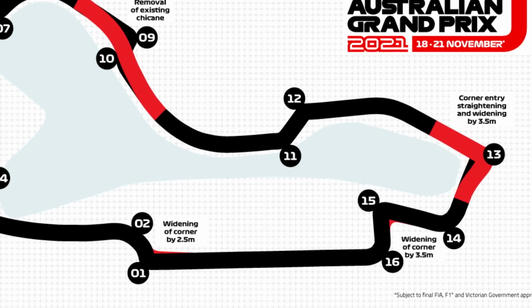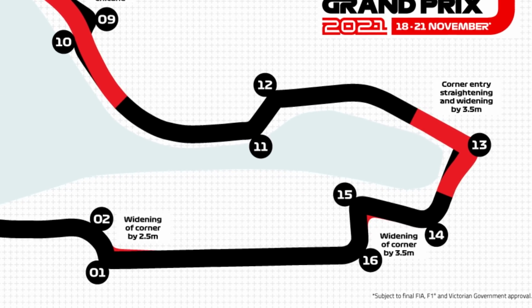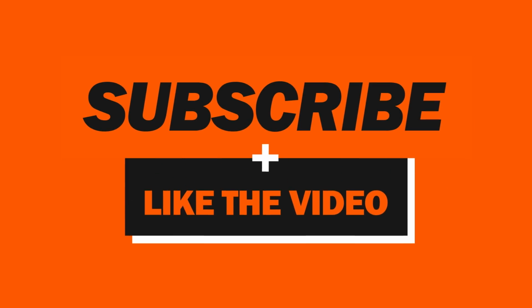Turns 1, 6 and 15, as they were previously, are all being widened, and turn 13 will become slower and tighter. There you have it, a look into some classic F1 street circuit problems.